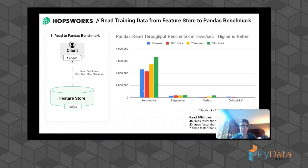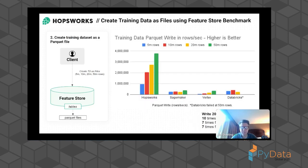So here we can see HopsWorks is getting somewhere between 2 and 3 million rows per second. SageMaker is not doing so great. We can see that the Vertex is getting better at slightly higher volumes, and Databricks has problems when you call to pandas. We had difficulties in getting it to work at 20 and 50 million rows. So this is basically the difference between using Arrow as your transport protocol, but also DuckDB as our point-in-time join engine.